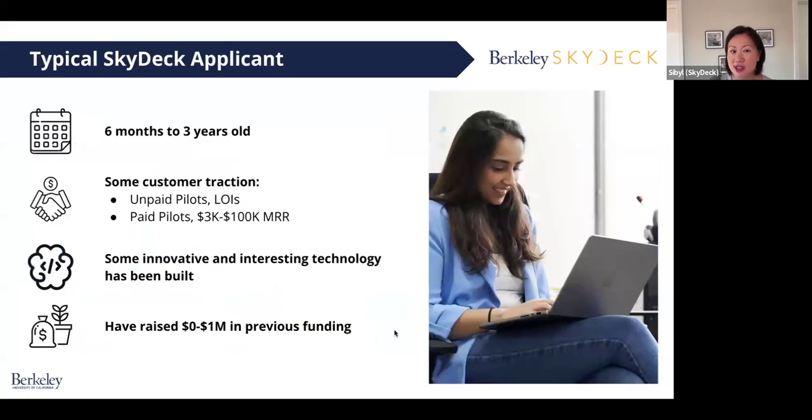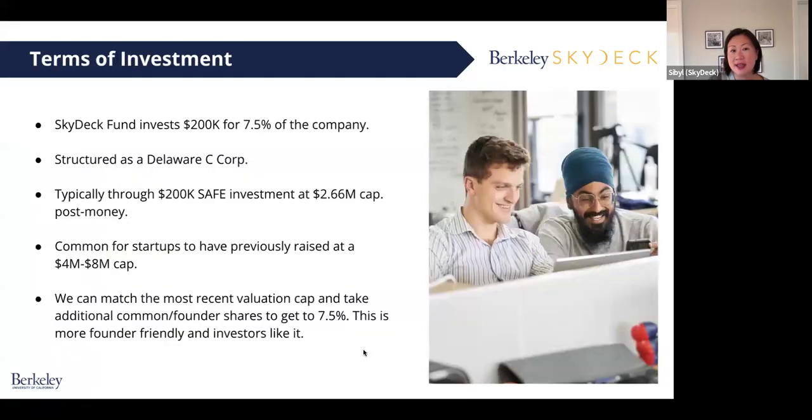The typical applicant is usually anywhere from a startup that started their business as recently as a few months ago to maybe three years old or a little older. Ideally, you have some unpaid pilots or LOIs. We'll usually see startups with anywhere from $3,000 to $100,000 in monthly recurring revenue. We love to see innovative IP and interesting technology. If you have raised, maybe you've raised a few hundred thousand or up to $1 million.